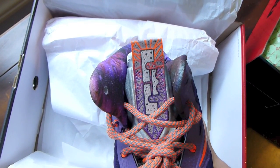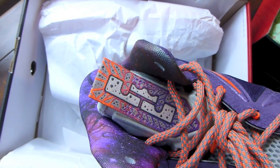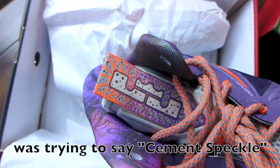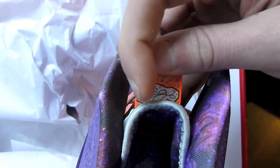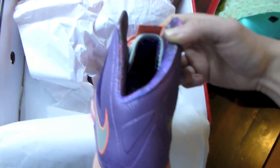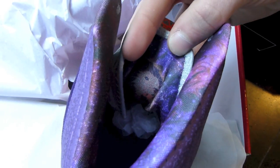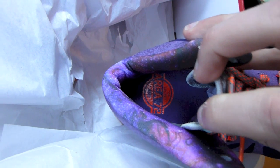Moving up to the purple to orange fade on your tongue tab with your almost like cement print LJ crown. On the back, you got a black LeBron signature inside like a little meteor. You guys see the galaxy theme on the inside of the inner lining. Got the LeBron lion on the tongue. Hopefully you guys can see the insole. There you go. Nike, Area 72.